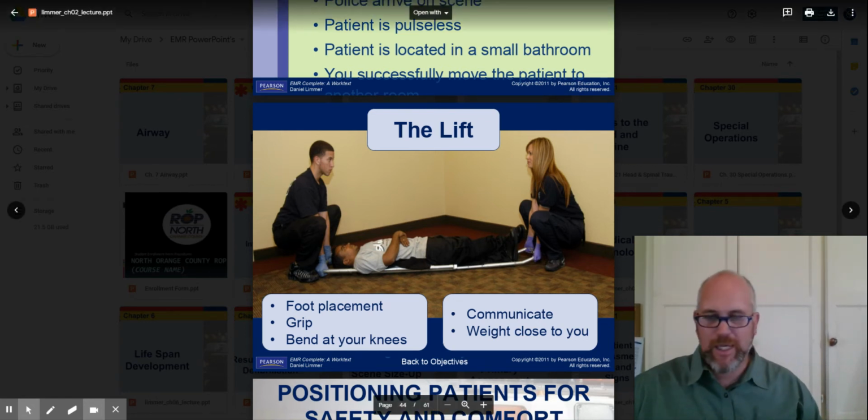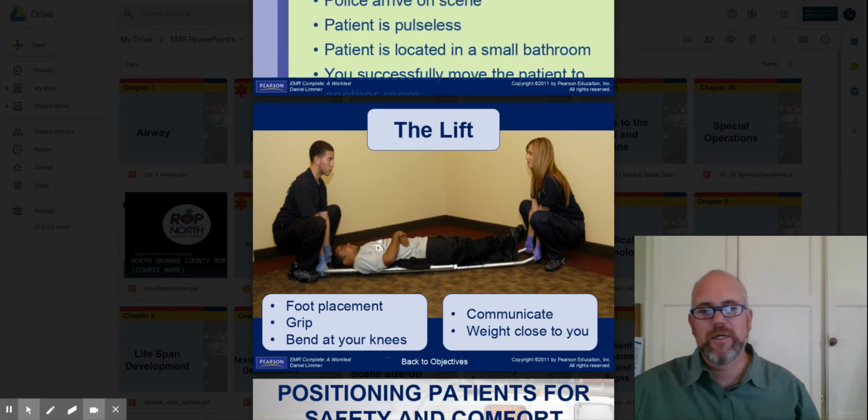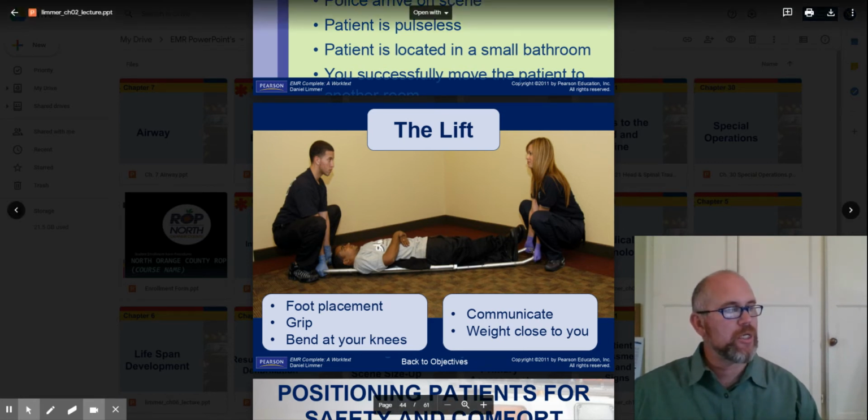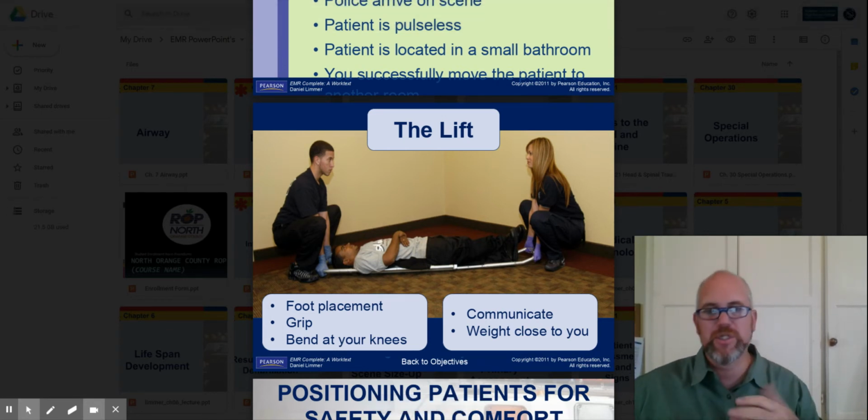Bend at the knees, communicate. Cannot express this enough. Eye contact is very important. And weight close to your body. And this is important. You want to keep that object as close to you as possible. What we end up with in classroom time is we get people who actually are a little far away, and when they go to lift, you start tugging and pulling against each other, moving each other back and forth, and that's unsafe.